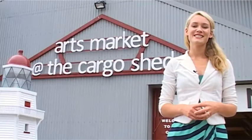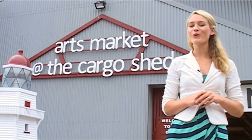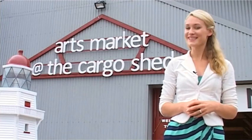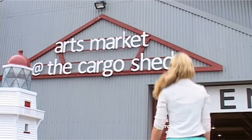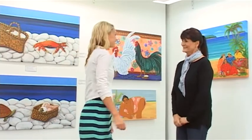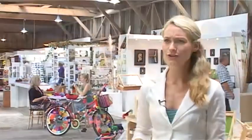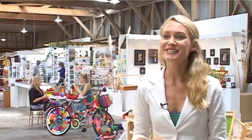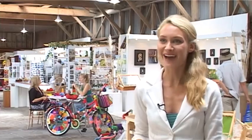The cargo shed in Tauranga specialises in local New Zealand made items, perfect for that unique piece of creativity you've been looking for. Hi Kathy. Now this place is huge and filled with so many beautiful pieces that have already caught my eye. So fill us in on the history of the cargo shed.